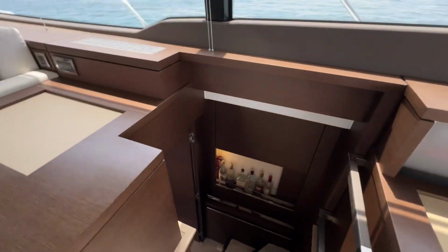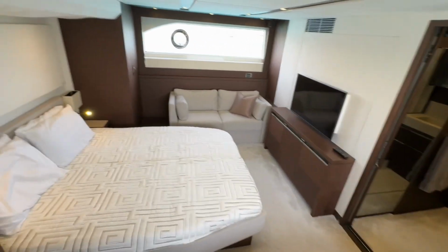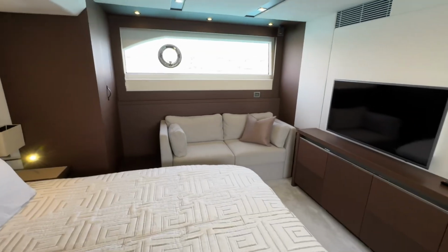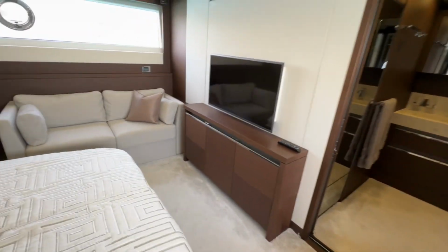So we've got our master cabin. I'm just going to come down here. You've got the steps, separate entry down here, so it gives you a bit of separation. Separation's important if you're going to spend some time on board. So you're coming down with the family, you've got a separate space down here, and then you come down to this beautiful, airy, bright master cabin down here.